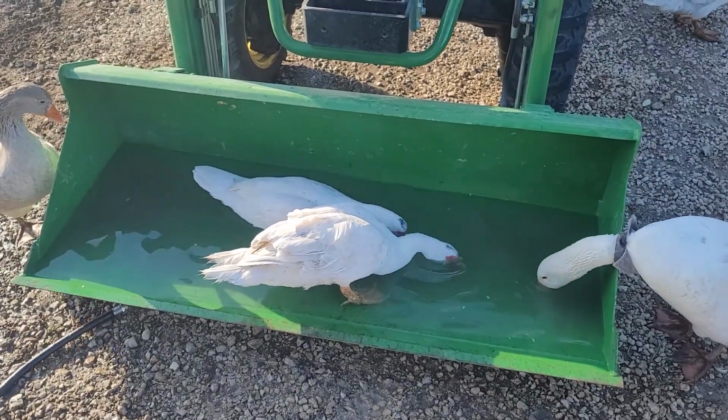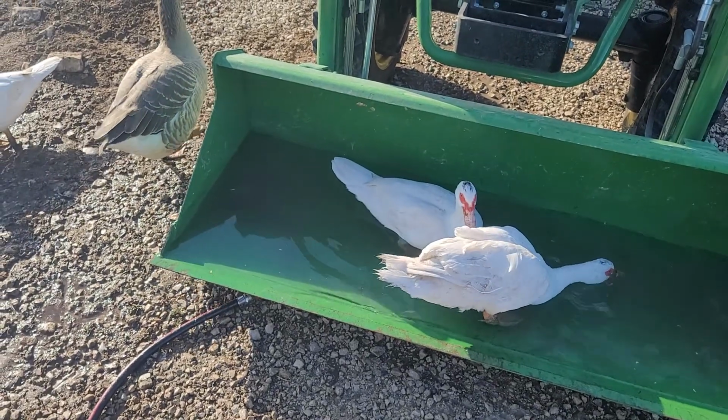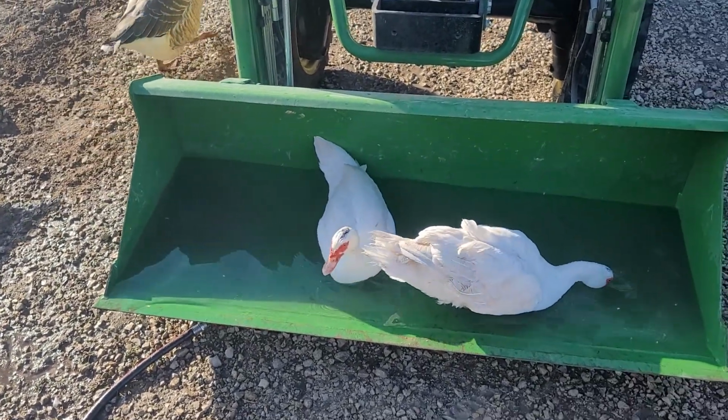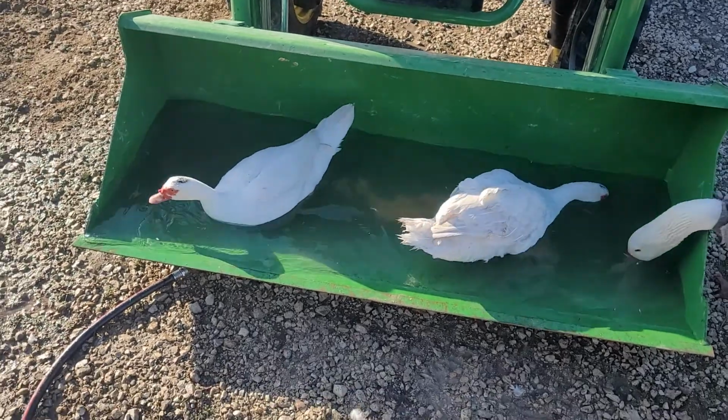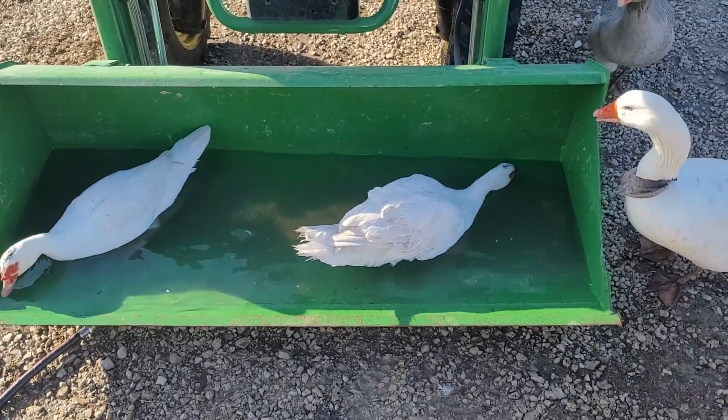But you can already tell that I actually had this thing dumped completely out and sprayed out and then filled it up with water, and it's already getting kind of muddy because dirty birds are in there, you know.